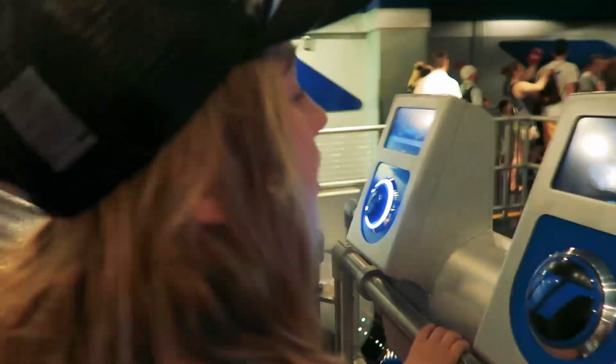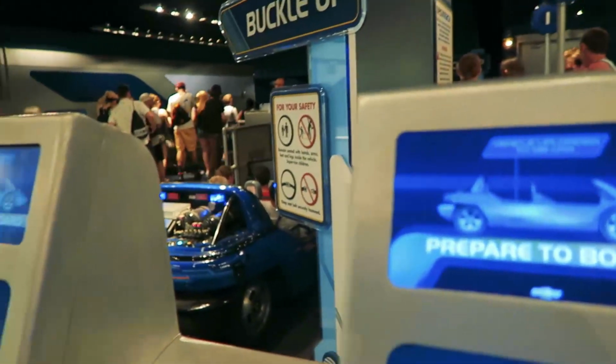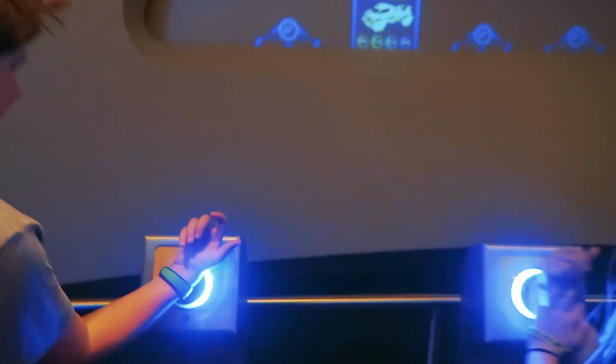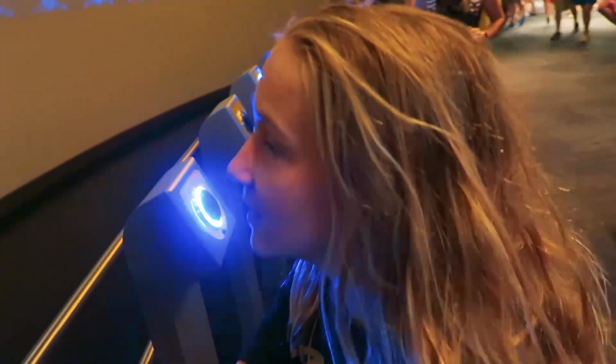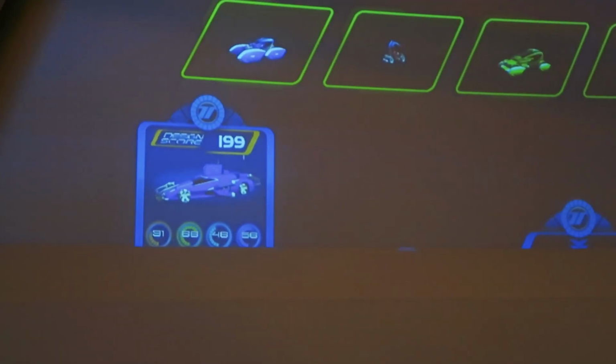Round two. Everyone's got their cars in. Ready to go. Even Mommy's participating this time. All right, let's see what your scores are. That was so cool. Oh, Hunter has it. 209 on that one. Hunter has 209 and Kelly has 199.